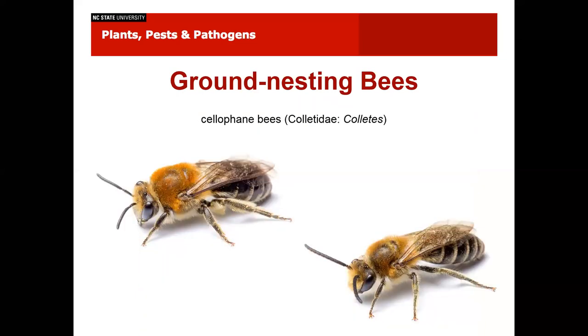So just a couple of the bees that you might see are the cellophane bees. As I said, that's why they're called that, in the family Colletidae. And this is the genus Colletes. You can see they look very similar to a honeybee, but they're going to have a black abdomen, not as bold patterning. And of course be nesting individually in burrows.